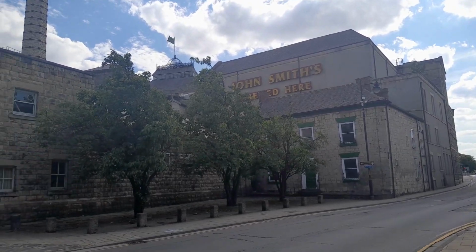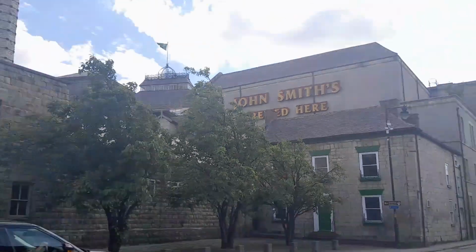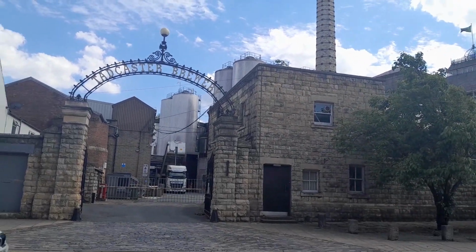In the heart of Tadcaster. John Smith's. That's our church.